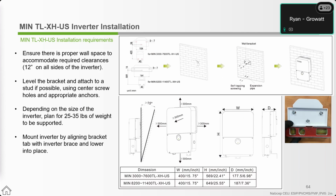But that said, again, if you have additional heating or cooling concerns, definitely take that into account. You may err on the side of caution to give a little more space. But again, depending on the size of the inverter, it's about 25 to 35 pounds of weight to be supported. So just ensure you're using appropriate anchors or otherwise to ensure secure mounting.